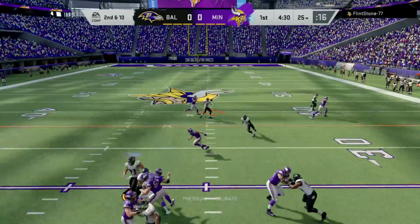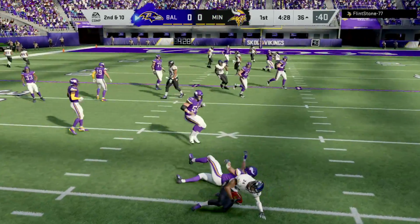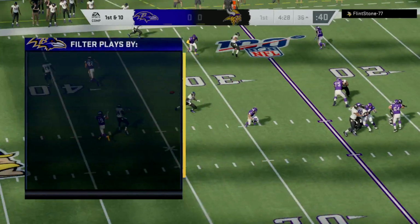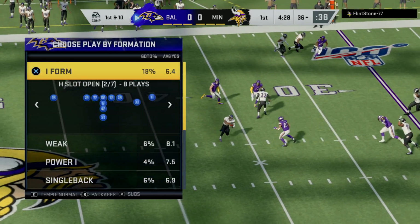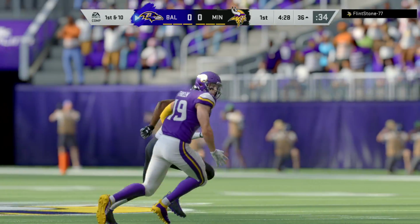Working out of the gun, Cousins, looking for Thielen, but it's intercepted. Picked off by Brandon Carr. And they take possession of the football and have it at the 36-yard line. Well, not a good omen there. His first throw of the afternoon, intercepted.